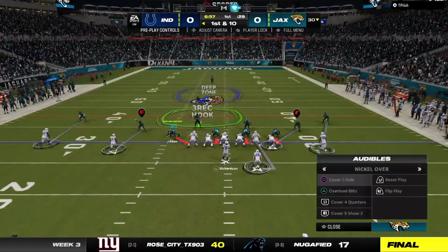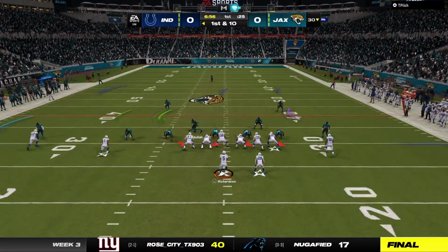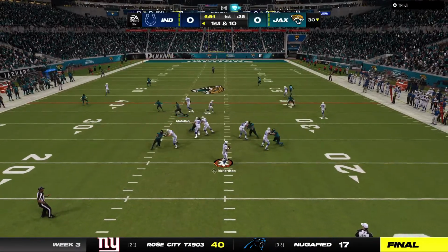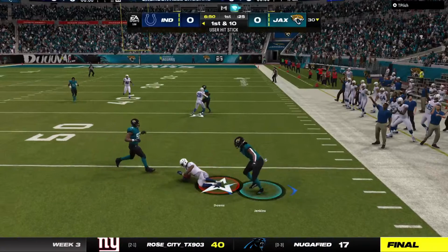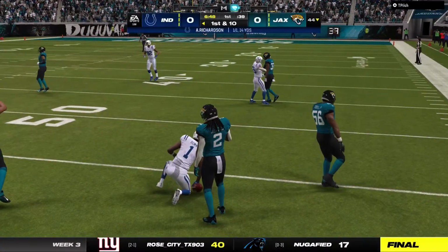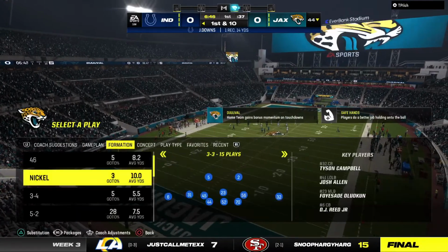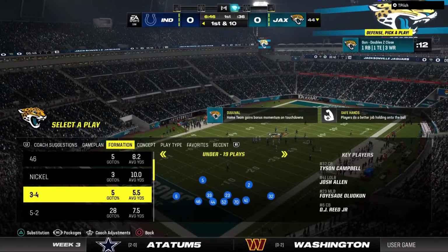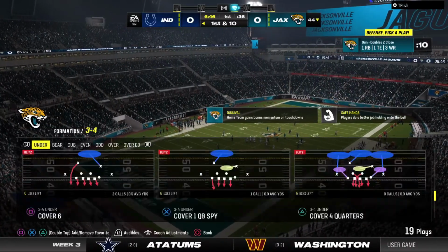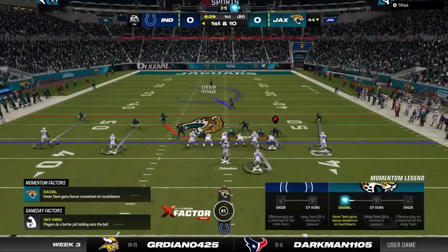So 1st and 10 now from the 30. Richardson going right to the air. That's caught. It's Josh Downs. And they get it up just short of the 45 at the 44. 14 yards there on the first play from scrimmage. That's a good start to the ball game. Maybe a little bit of a tone setter offensively. They come out throwing right away, and it's an early completion and a quick first down.